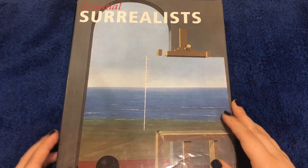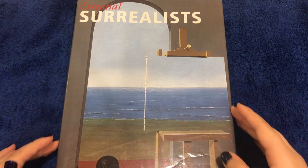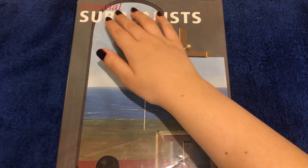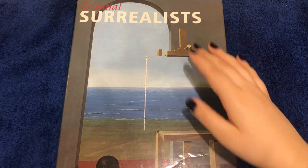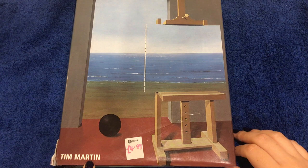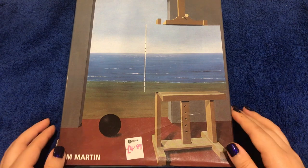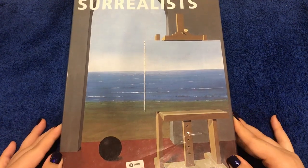Tonight we are going to be looking at this art book, which is called Essential Surrealists by Tim Martin, which I got for £4.99 from Oxfam. It was a good find.